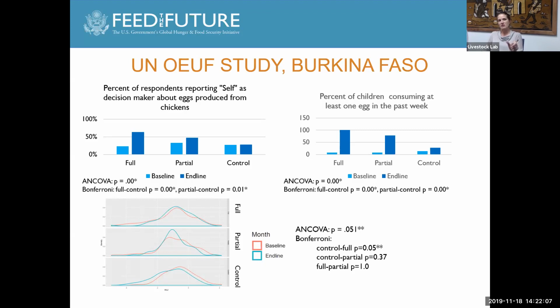We did get some social bleed at the end, so the control group began rising at the end. But there are real significant differences in eggs consumed. Importantly, back to the left-hand side, women were making a lot more of the decision. So this is just the metrics on how many women reported themselves as the decision maker for that.